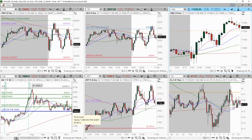You know why? Because if it's going to hover and meander and continue to coil into this 1850 for a few more days, or maybe another week or two, this 20 SMA is going to catch up to price. So it's going to start squeezing to the upside, and then the 50 SMA is going to be pulled down a little bit. So you're going to get a squish in price.